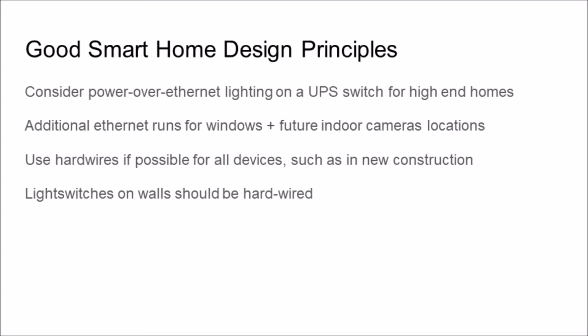And then, as a rule of thumb, remember that a hardwired smart sensor is better than a battery-powered one because it can always be on and sensing and communicating without requiring the replacement of batteries as a regular chore.